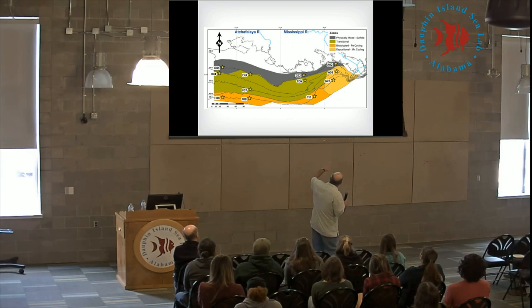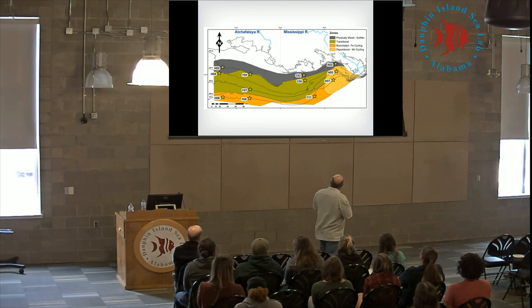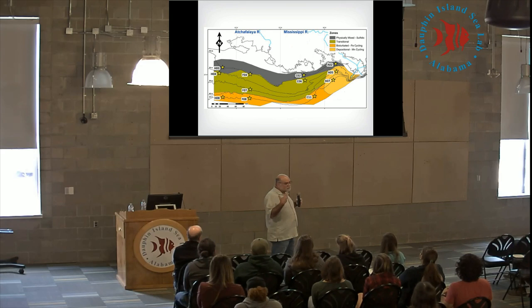The inshore stress band in gray is the region where most of the sulfidic sediments are. The mixing is poorly colonized, a lot of physical mixing. And the offshore band are sediments where there's high amounts of bioturbation, high amounts of oxidized iron, and sulfate reduction rates are low.